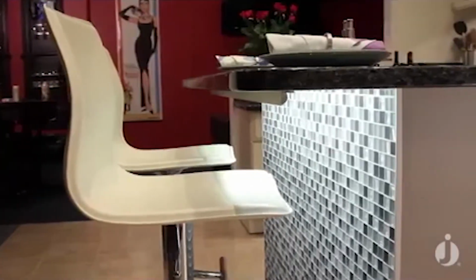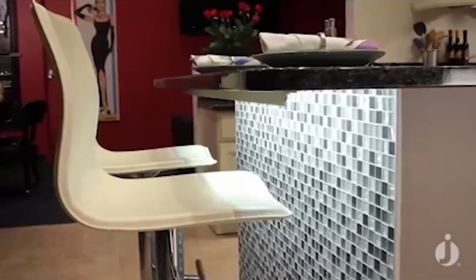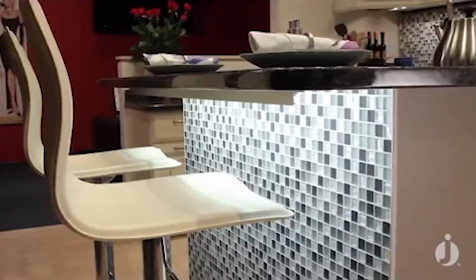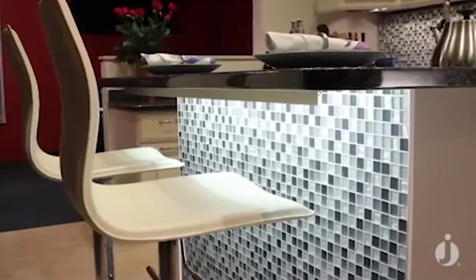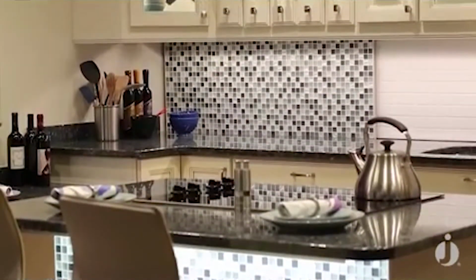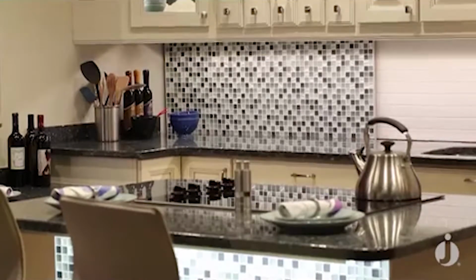Take a look at the front of the island. We're using that same ultra slim product to create a wall wash on that tile. And that tile is exactly the same as one of the previous tiles that we looked at on the backsplash. You can see, by contrast, at 3,000 Kelvin under the cabinets and on the front of the kitchen island at 4,000 Kelvin. Quite a difference in the appearance.